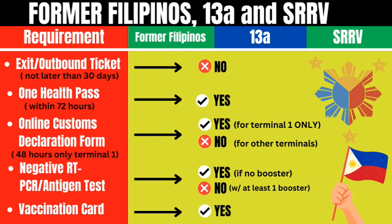Online customs declaration form, as I have mentioned earlier, this is only for passengers landing in Terminal 1. So if you guys are landing on Terminal 3, Terminal 2, Terminal 4, Cebu, or Clark, this is not required. You guys will probably have to go through the manual customs declaration form.